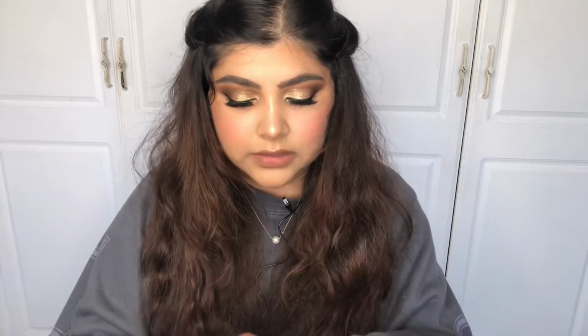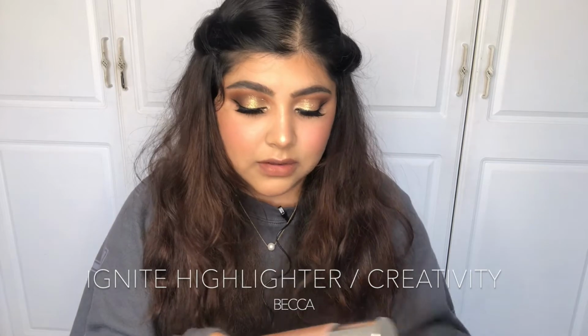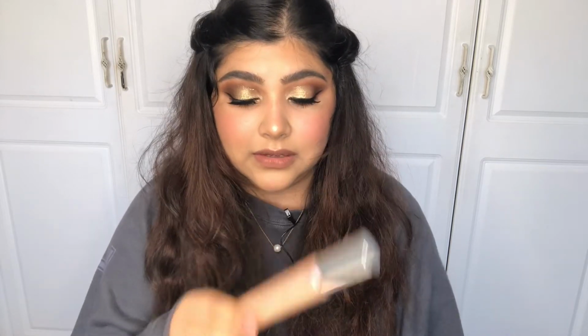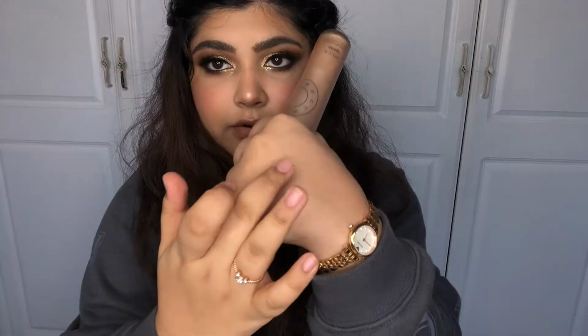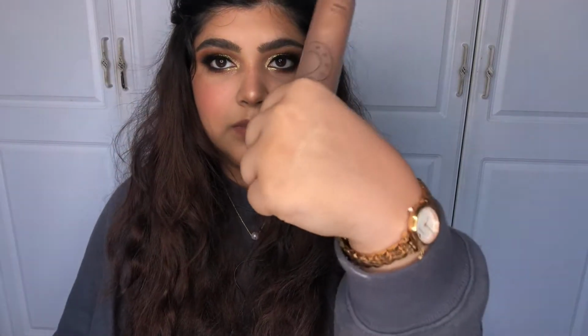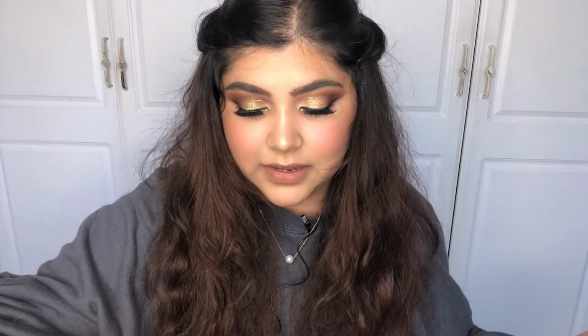So let's start with base products. This is a product that's really new to me. I think it's really new in the market as well, but I got this a couple weeks ago and it's quite amazing. It's a liquid highlighter. My shade is Creativity. And you can see it's a really beautiful, luminous, dewy glow. Really tame and really glowy. And it smells so good. It's really sweet and floral, which is really nice.